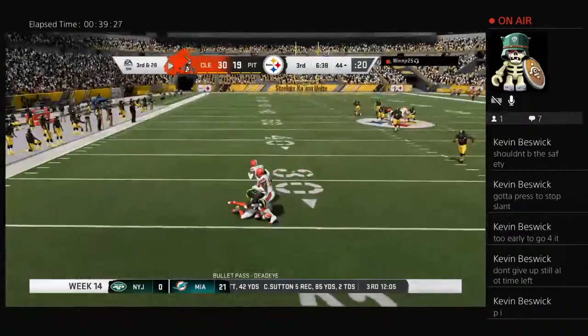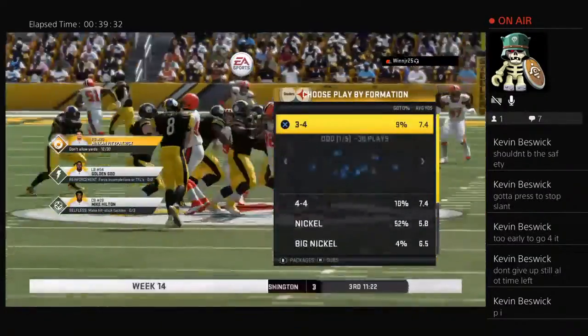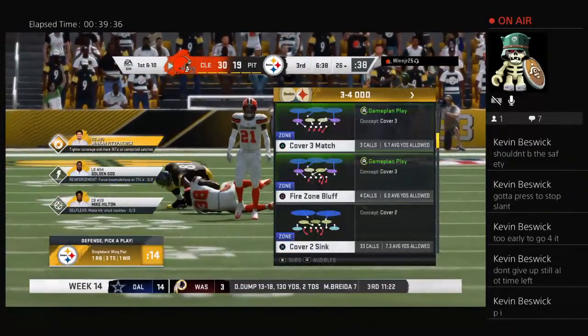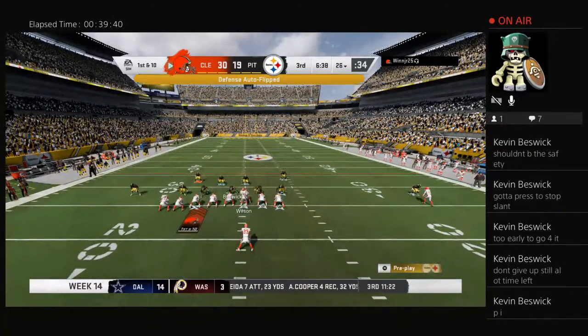And now here's another interception. Picked off near the 26. And they will take over at the 26-yard line. Just a little bit of a rough stretch. 6 interceptions now in these last 2 weeks combined.